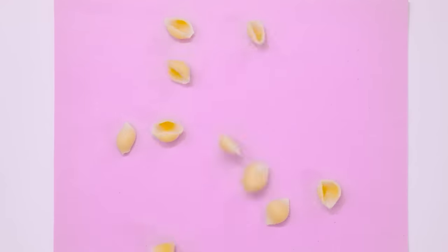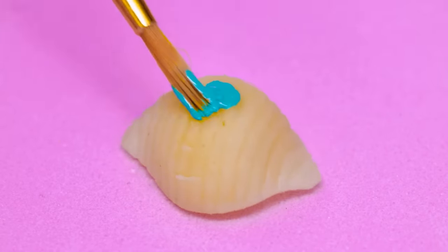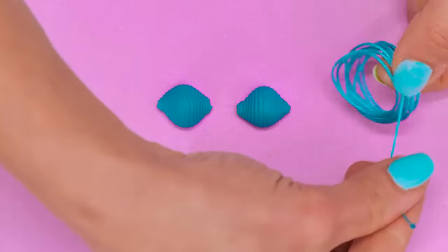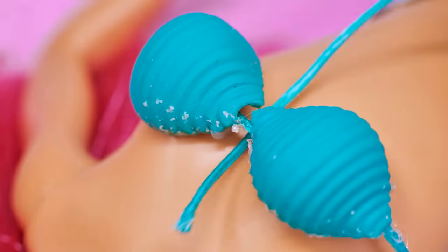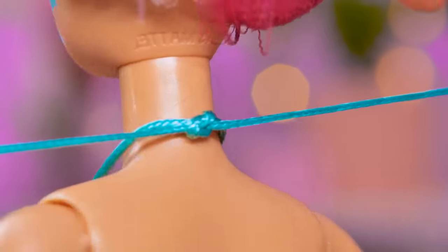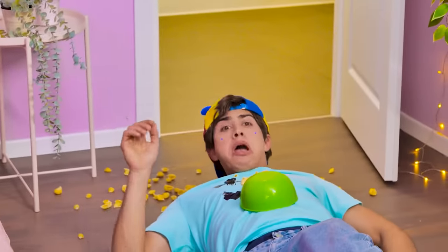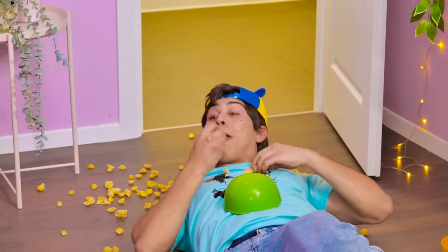Well, almost perfect. They just need a pop of color. Don't worry, we're not gonna eat this. Isn't this color gorgeous? I even have a matching string. Anyone order the shell bikini? There, now we'll stay up. What do you think, Barbie? It's super cute on you. Huh? My pasta! Oh! Leftovers!